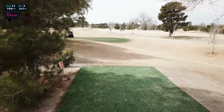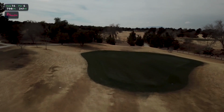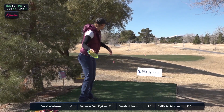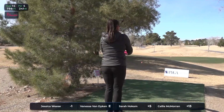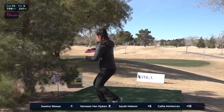Hole 14 is par 4, 795 feet. Really big crush out there. I believe the longest hole on the Innova course. And basically, this is just throw it as far as you can. There's not too many out of bounds consequences. Maybe a little bit on the right side, a little bit on the left. Sarah will be safe on her initial tee shot.